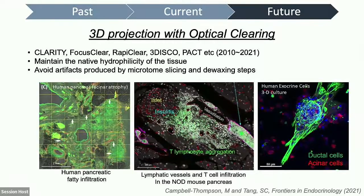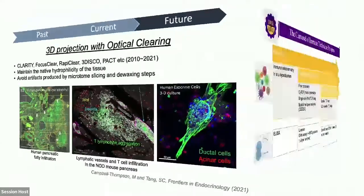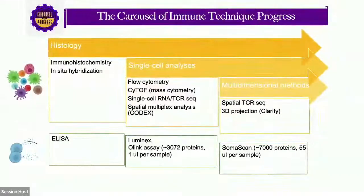And people have already shown the feasibility of 3D projection of exocrine pancreatic cells using an in vitro culture system. So far, I have shown some immunological techniques, mainly for immune cell profiling from cells isolated from tissues or blood. But for small molecules such as chemokines or cytokines, there are recent advances such as Olink assay or SOMAscan.